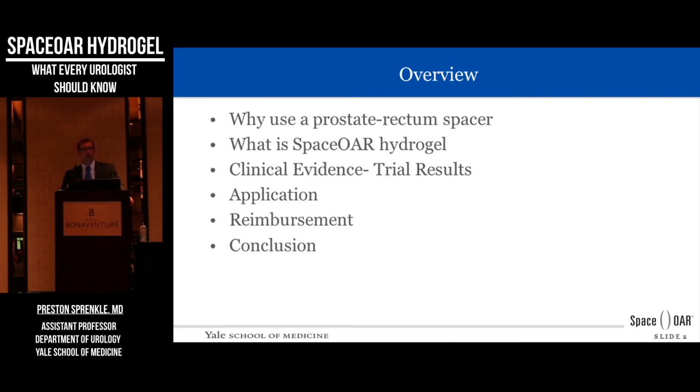So a quick overview. I'm going to talk about why to use a prostate rectum spacer, what the indications for this are, and then what the SpaceOAR Hydrogel is. There are some clinical trials, and we'll go over those results and then review the application of the hydrogel, some of the reimbursements and the Yale experience, and then some conclusions.